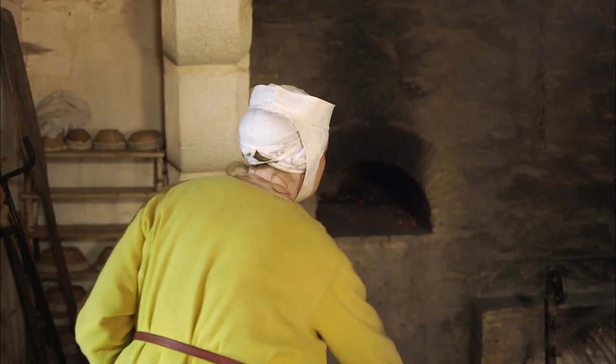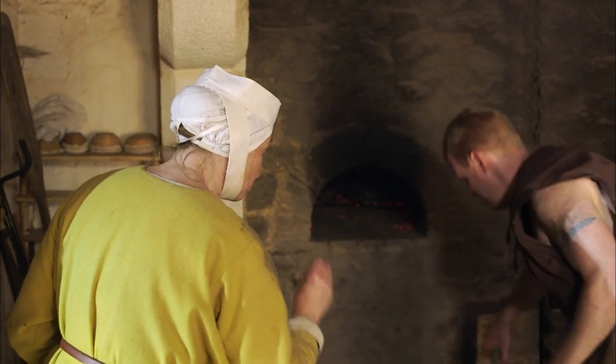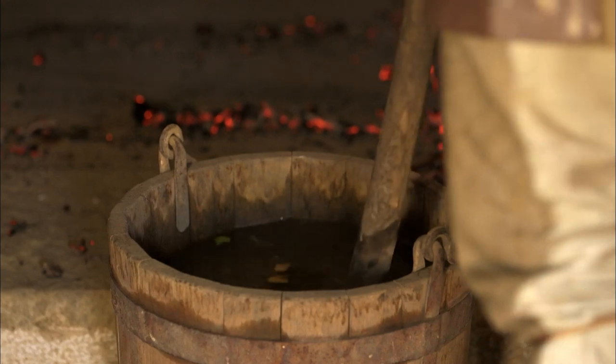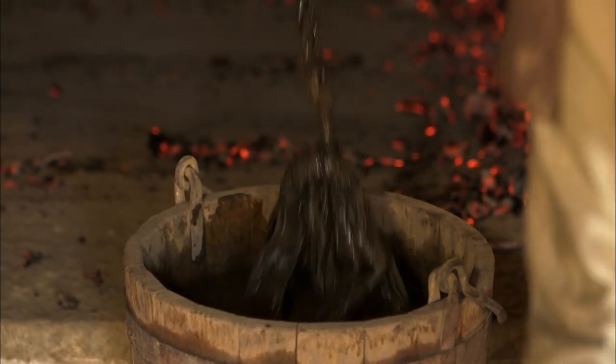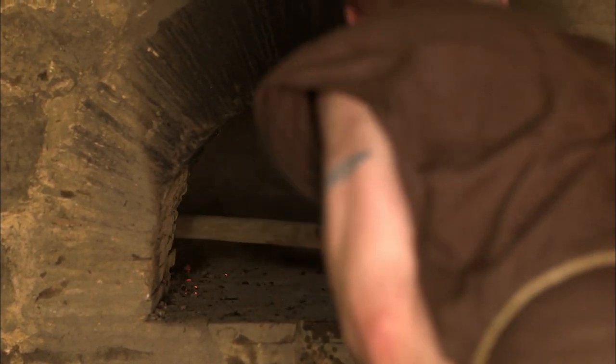Right, next job. We've got a mop that's been soaking. You need to just quickly mop out the oven. You're not just cleaning, you're also adding steam. You're going to get it in and throw it around. That's it. And you can see how that water doesn't just turn to steam, it almost seems to explode into steam.